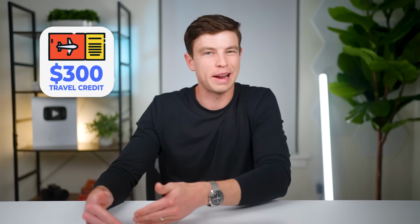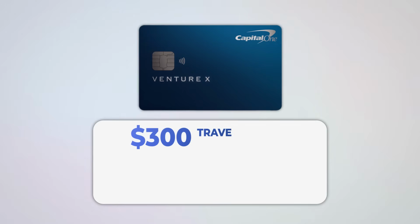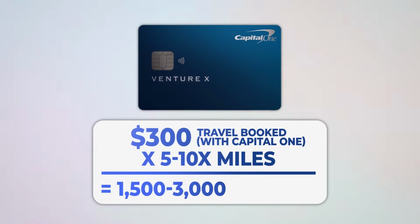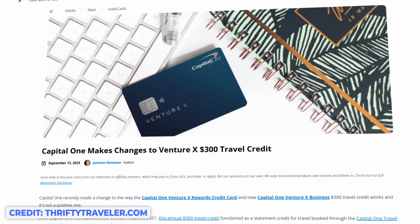For example, that $300 travel credit that we talked about used to be given out to cardholders just as a statement credit that went back to their account after they booked travel through Capital One with the Venture X. So again, because this card earns 10x on hotels and rental cars and then 5x on flights through Capital One, you could essentially earn between 1,500 to 3,000 miles at the very same time as that credit was used every year. But sometime last year, Capital One just changed the way this works.